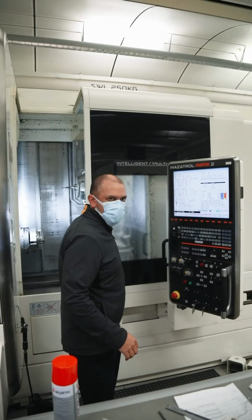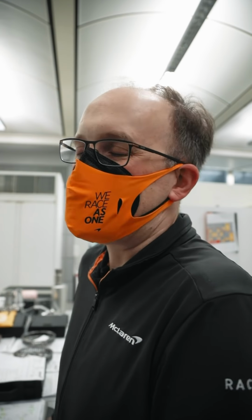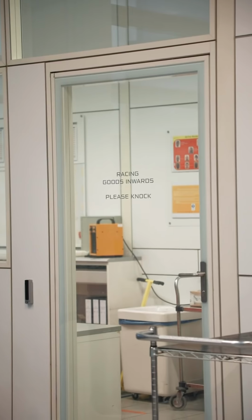The size that this machine is compared to the other one means that we do a very, very complex part that's part of the outer axle. And I'm not going to show you what it is because there's quite a lot of technology in it, but we bought this machine specifically to do these, and it's not only fairly efficient at doing it, it enables you to produce a hugely complicated part essentially in as few ops as possible.